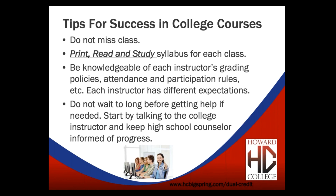Read, print, and study the syllabus for each course. Once you get into class, they are inside Blackboard, which is your portal for Howard College and classes. Your syllabus will be in there. Be sure and print that, read it, understand it. Every instructor has different rules and regulations for their class. Some, if you don't show up 3 times in a row, that means you dropped. You can't pass the class. You need to be sure you read and understand it.